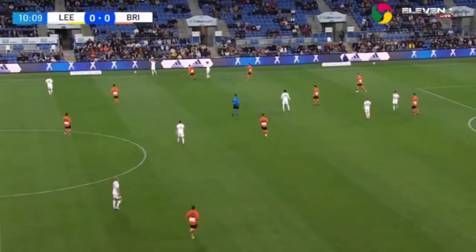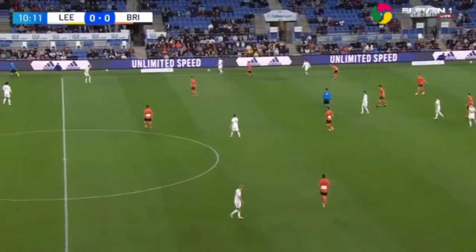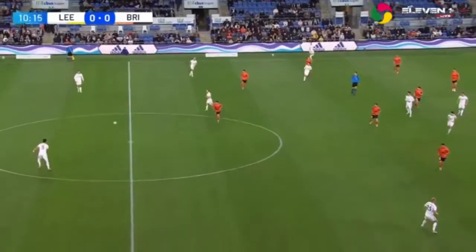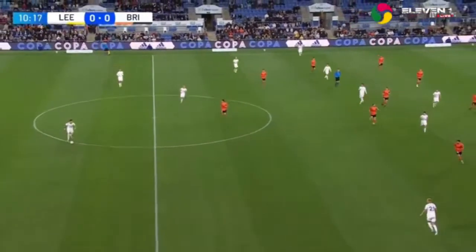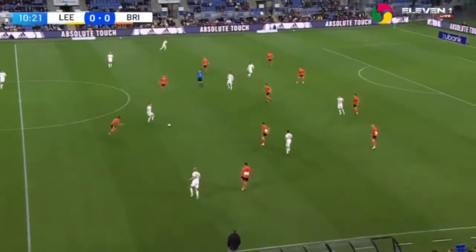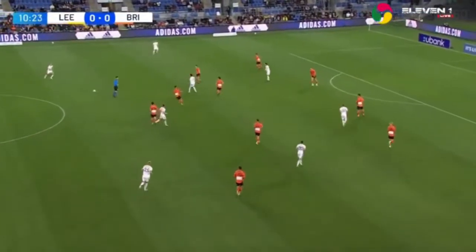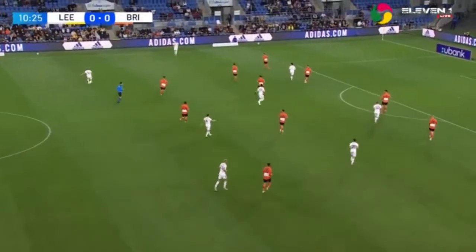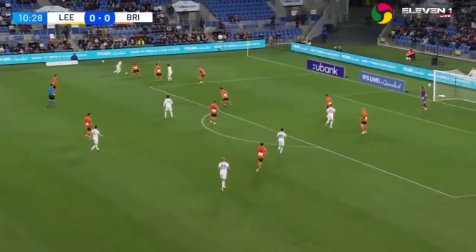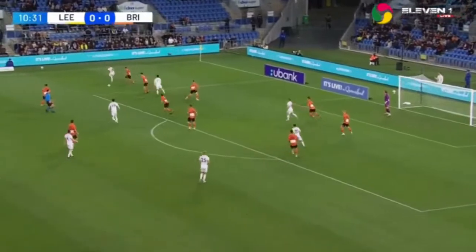Pressure on Macklin Freak, and it forces a errant pass. Daniel James giving him not much time to think. There's a great example of Leeds' high press there. Something that Jesse Marsch will be tirelessly working upon, particularly in pre-season. He talked about it in his build-up yesterday about getting the players now to get the processes of what he wants. When he came through the door, it was all about results. Now it's about trying to get that style of play in.